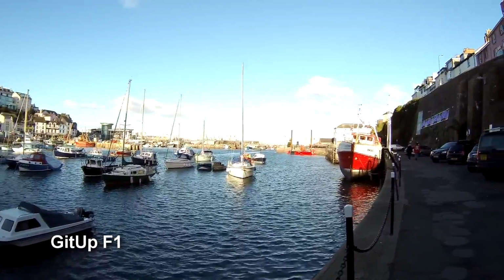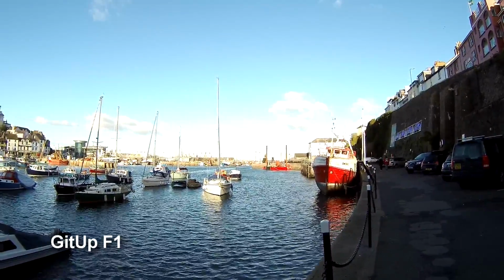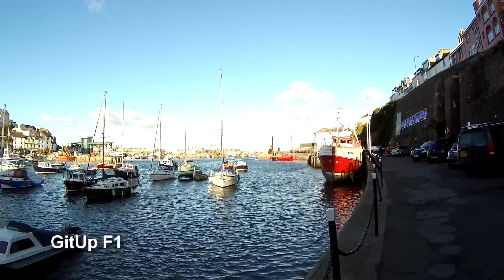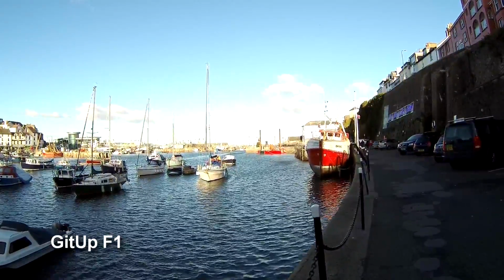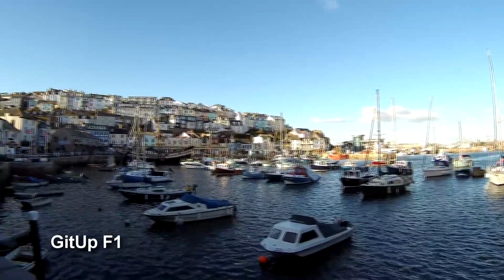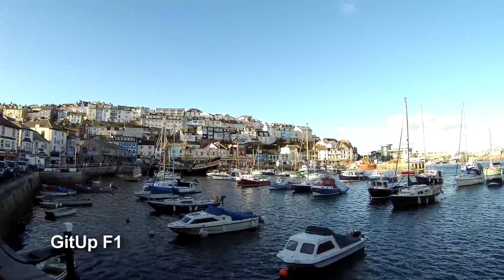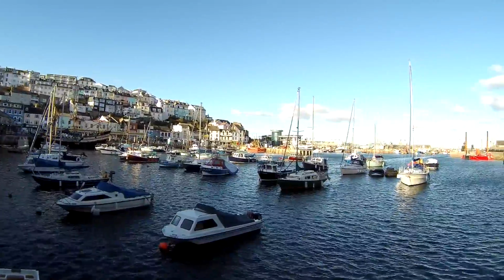Right, well, this is still at 1080-60, gyro stabilization on. I'd point out too that default settings are super fine in the sharpness settings, and I've put everything down to normal. But there's some good detail here on the cottages, on the windows, and they are in some sunshine. And the rigging on the boats is a good indication of the sharpness as well.